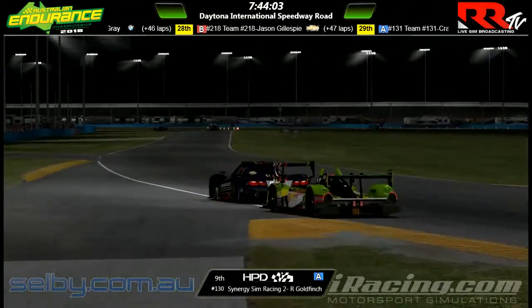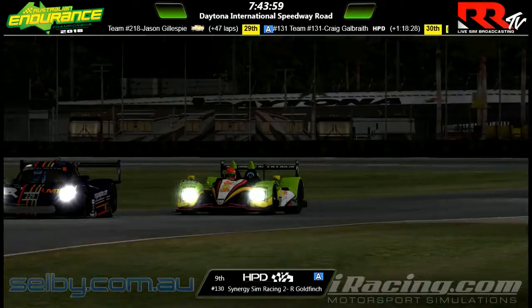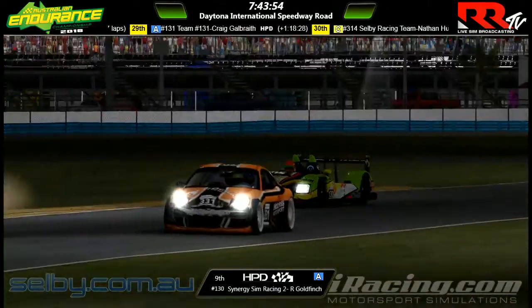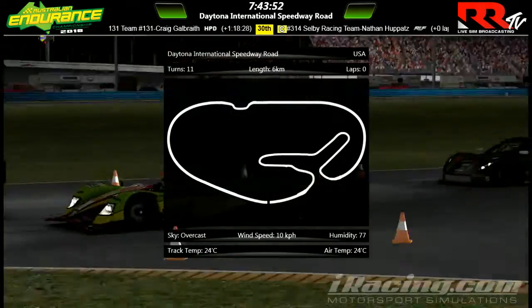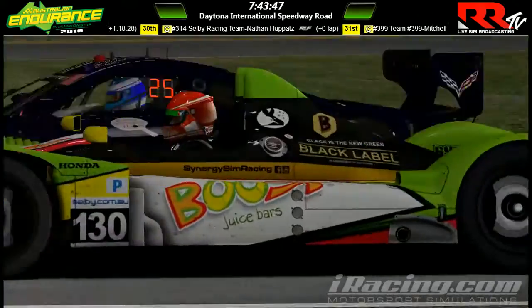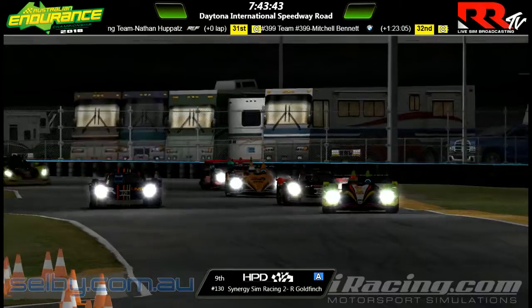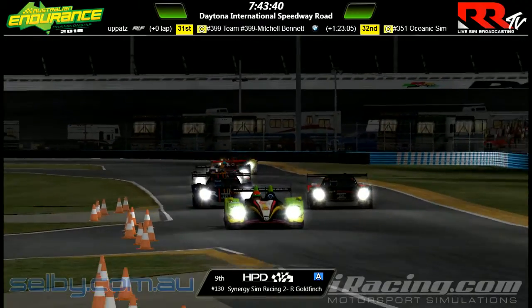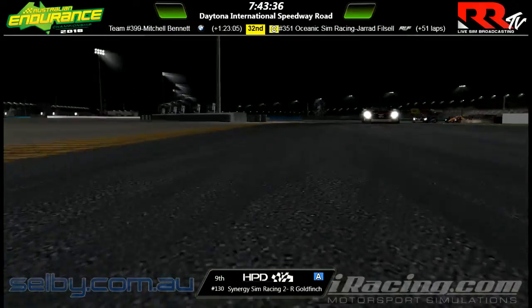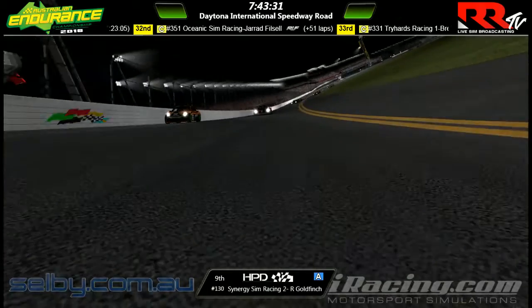Fantastic. And how's HPD been going tyre-wise around Daytona? I know we're running pretty cool temperatures out there. I'll just do an update now. 24 degrees, so I'm assuming the tyres are behaving themselves? Yeah, they're pretty much behaving themselves. They've been going well. We've been changing every stop just for consistency.